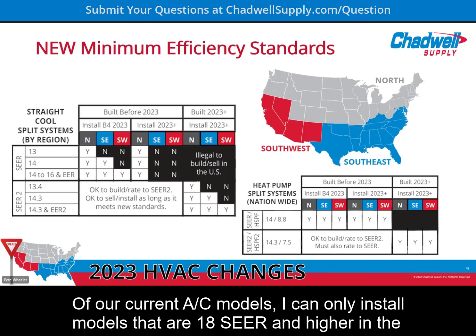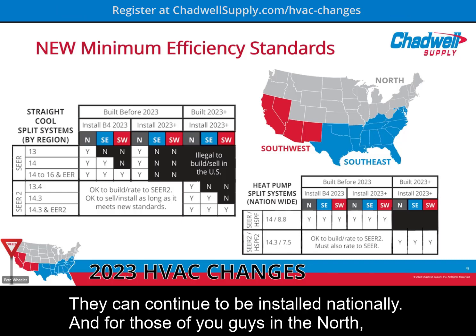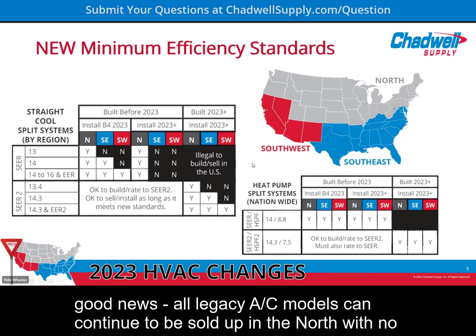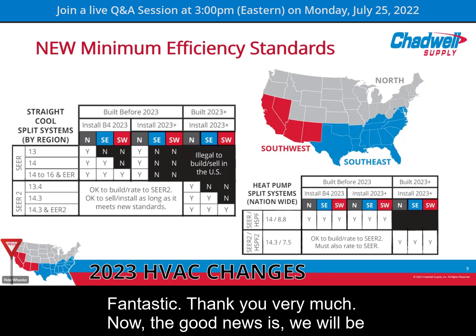Of our current AC models, I can only install models that are 18 SEER and higher in the South in 2023. Now, legacy heat pumps, no restriction there. They can continue to be installed nationally. And for those of you in the North, good news, all legacy AC models can continue to be sold up in the North with no restriction. Fantastic. Thank you very much.